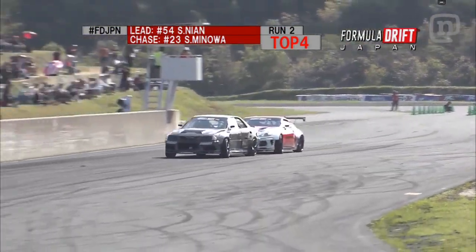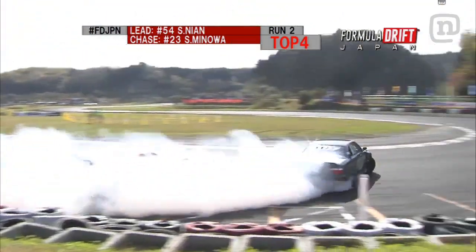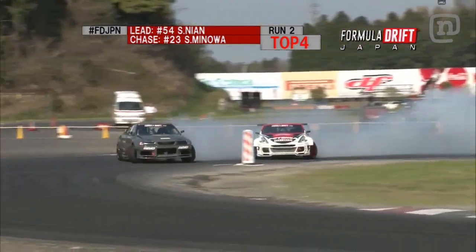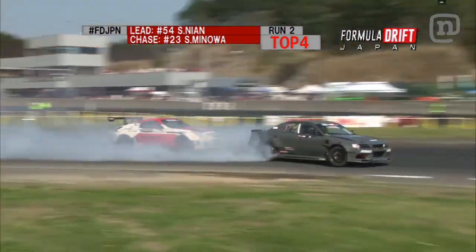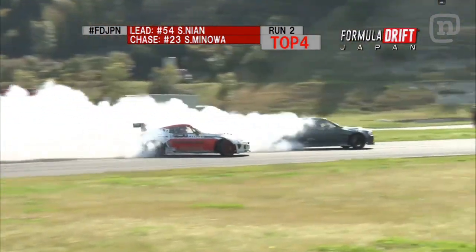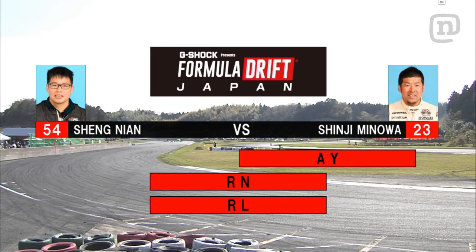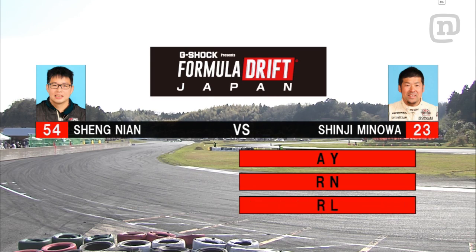We go second battle now between Shenyang and Shinji Minowa. This time Shenyang leading. Whoa. Minowa very aggressive, following run. Shenyang playing the same game, that huge entry from him, but this time Shinji Minowa not falling for it. So great result there. So 1, 2, 3. So zero bothers given there by Shinji Minowa on that follow run. Absolutely confident in every way.